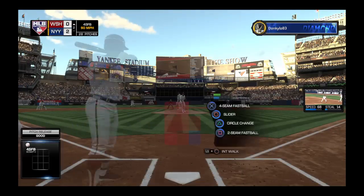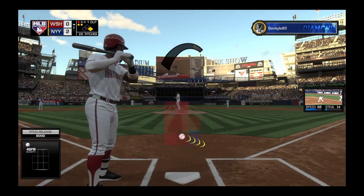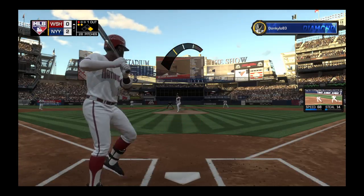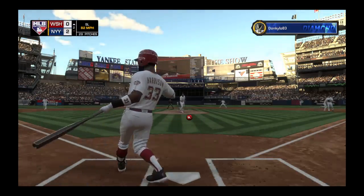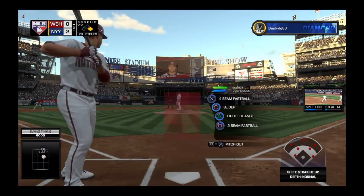Up and in here as he had to bend out of danger. Well, that'll wake everyone up. Anytime you buzz the tower like that, there's reason for people to start getting a little bit edgy. Oh, and this is swung on and missed. 4 strikeouts already, and that's out number 2.